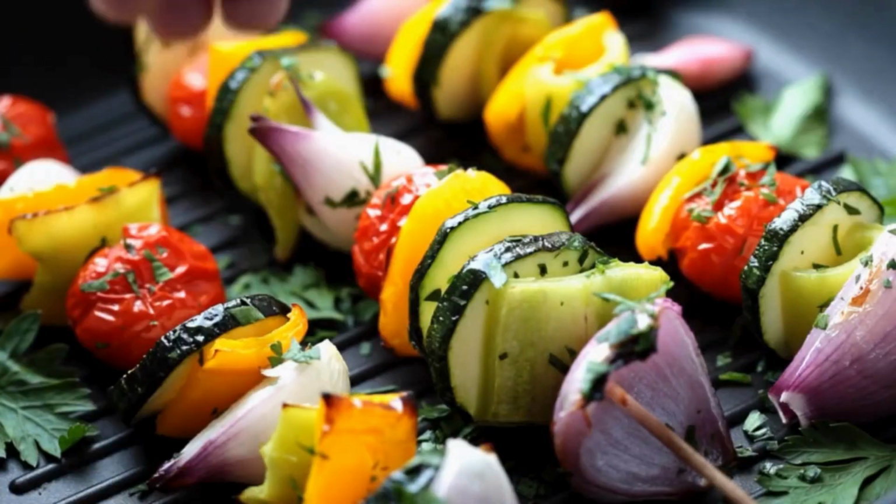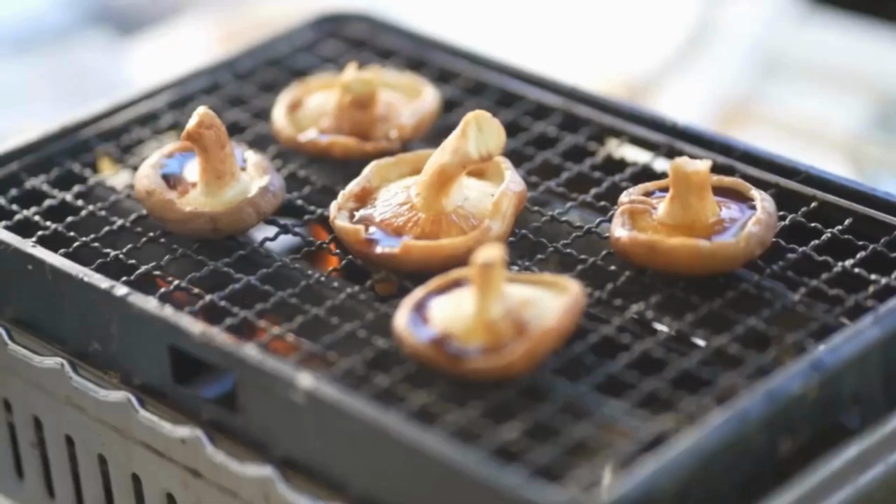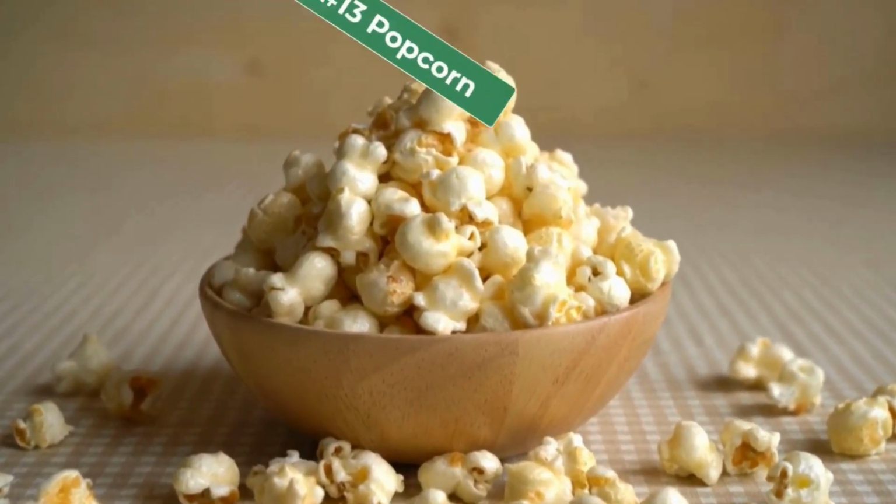Choose whichever vegetables you like better. You can also supplement your body with protein by adding beans, mushrooms, and a little pepper. Number 13. Popcorn.